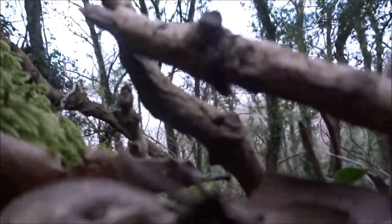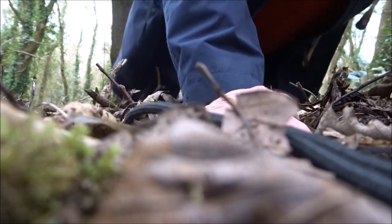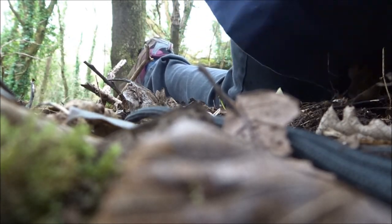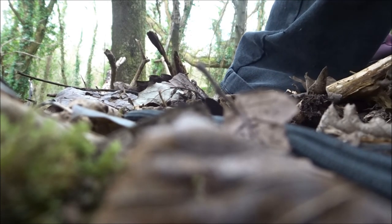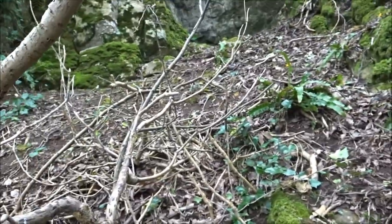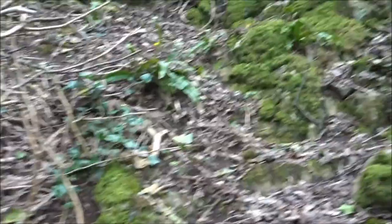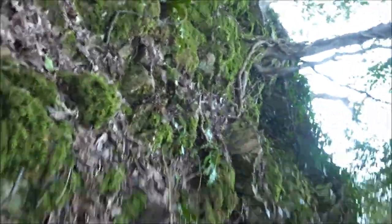Right, let's put that there. You can see me crawling, that. 1, 2, 3. Up. Up. Bit further. I'm just wondering if this is the hole that comes through from the other side. Might be a different one that I found, but I'm going to get out at the top. I'm hoping this is it.